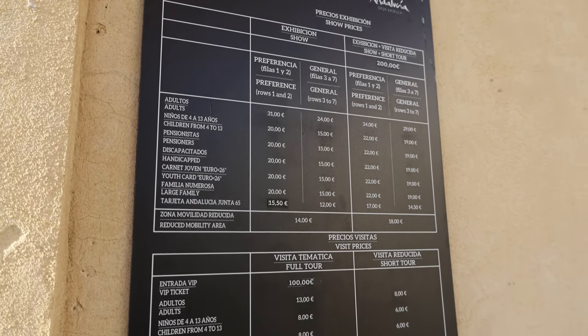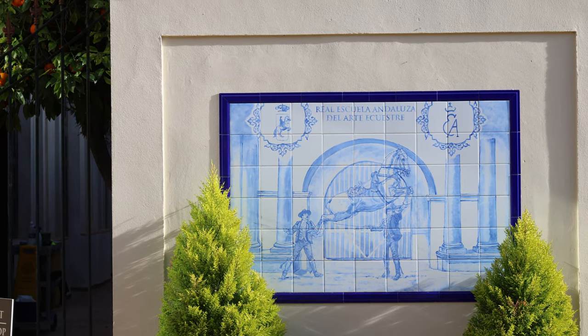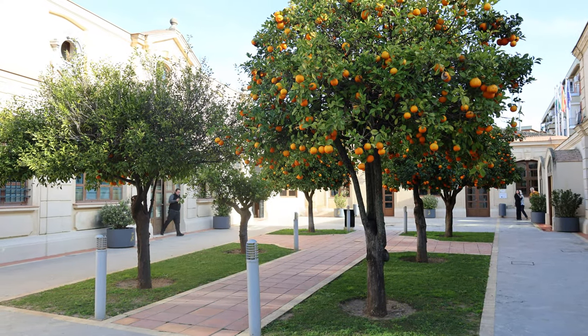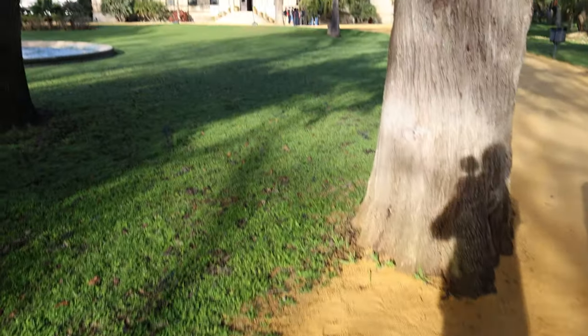Tickets start from 8 euros for a short tour, but to see the stables and tack room, you need to go for the full tour, which costs 13 euros. Unfortunately, we were not allowed to film in the stables and tack room, but it was well worth the extra 5 euros. The surroundings are beautiful.